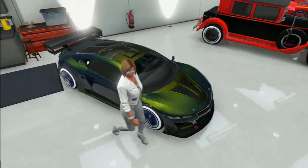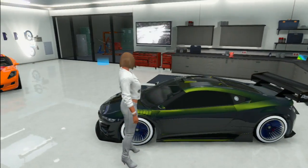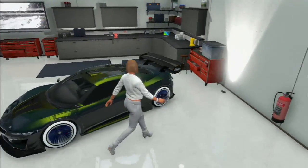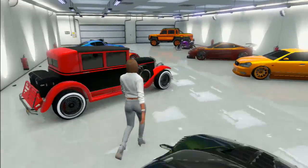It's not my nicest car, I guess, but I thought it looked fine, so I just took it out. Didn't want to spend too much money on it. And then there's just a dark blue or something like that on the wheels. Still a really cool car. Love the giant spoiler on this thing. I know some people don't like giant spoilers, but I think it suits this car really well.